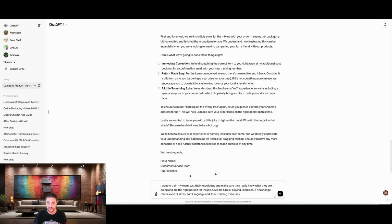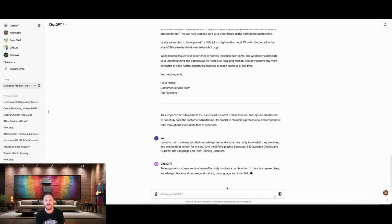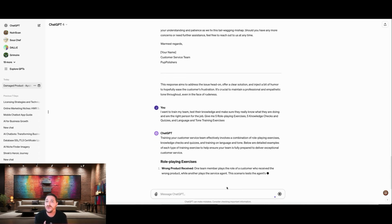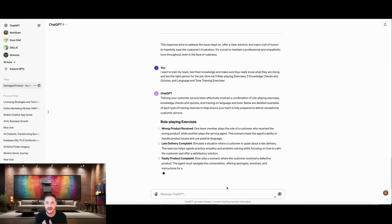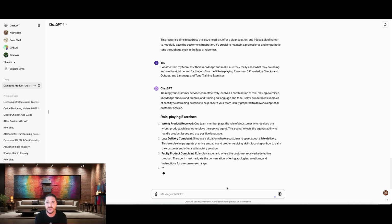So the prompt that we're going to use for that is, I want to train my team, test their knowledge, and make sure that they really know what they are doing and are the right person for this job. Give me 5 role-playing exercises, 5 knowledge checks and quizzes, and language and tone training exercises. So let's see what this comes up with, because now we can use this to train our team. And by the way, you can put any number you want in there. I just used 5 because it'll be a nice, easy number. Depending on how complex your business operation is and the tasks that you're going to have them do, you could have a lot more stuff produced.